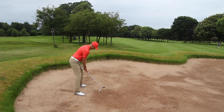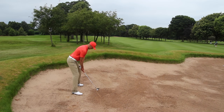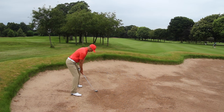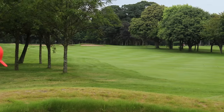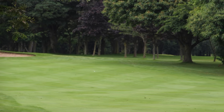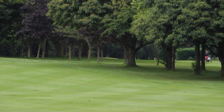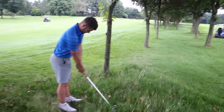Looks like he's probably going to hit maybe an 8-iron. Yeah, fantastic shot. Was that an 8-iron? Nine. Yeah, perfect. Yeah, nice shot. Okay, so Haydn, we've just found it in the rough, just up the right hand side. Yeah, a bit unlucky that.